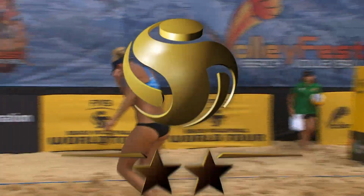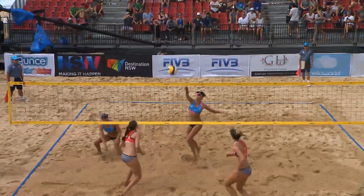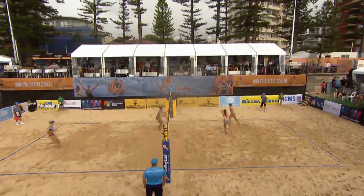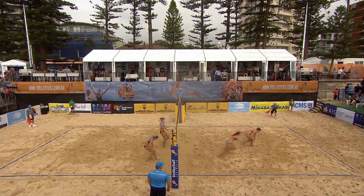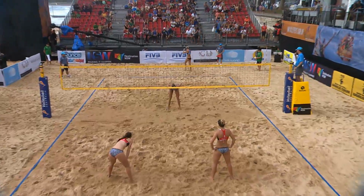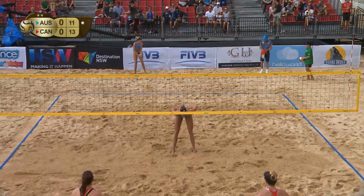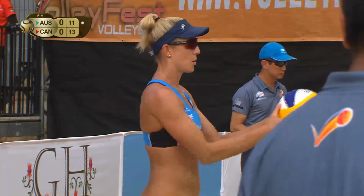I think it really depends on your strengths. It's always really nice to have a big blocker there. Louise got a great touch on that because Nikki is so big. So Nikki took out so much of the court. Louise was able to dig that little cut shot. Absolutely. There it is again, the second ball. The Canadian team not ready or not prepared for a deep searching second ball play from Nikki Laird. So better from the Australians out of the technical timeout. They've got a couple back, so 11-13 now.